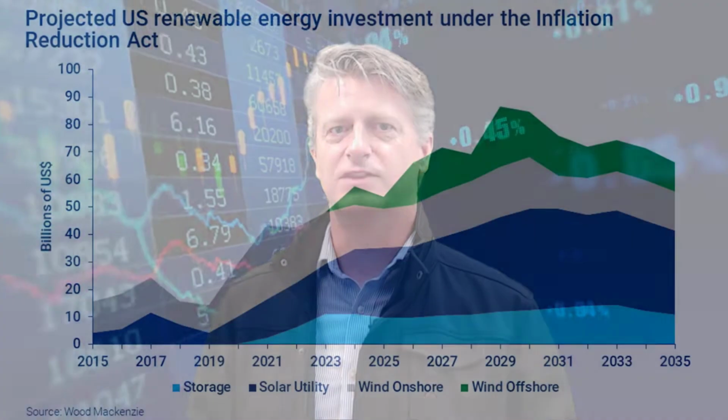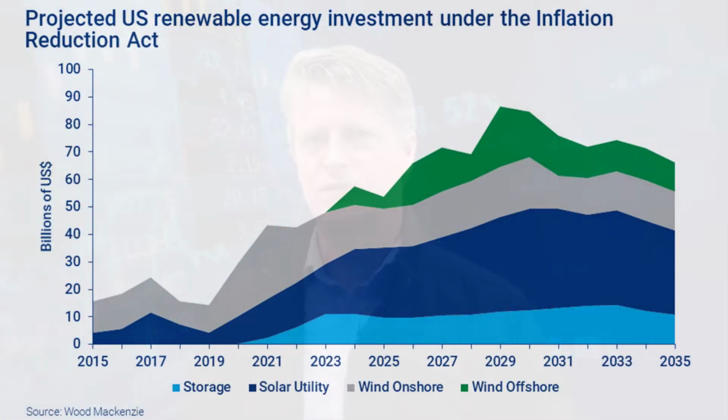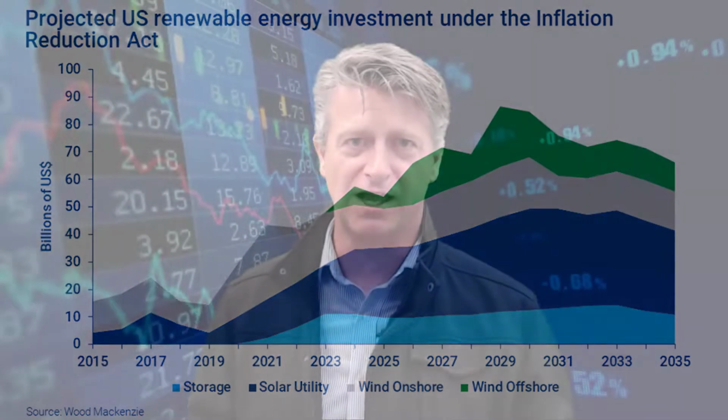Energy storage projects should benefit in particular. A report from Wood Mackenzie states that the solar incentives will see a 67% increase in solar additions between 2022 and 2032 compared to what would have happened without the IRA incentives, and that most of that upside will be experienced after 2027 as the industry will take some time to scale up.